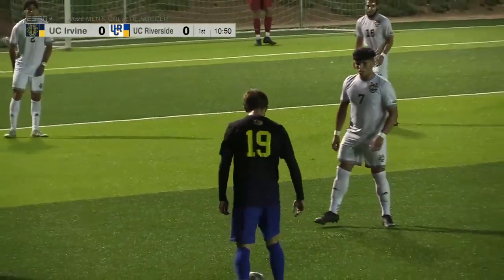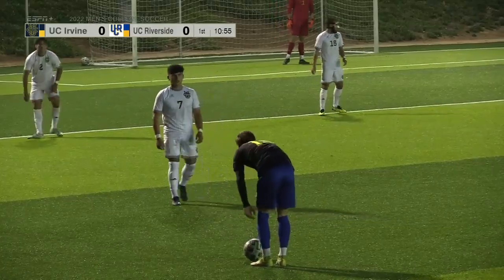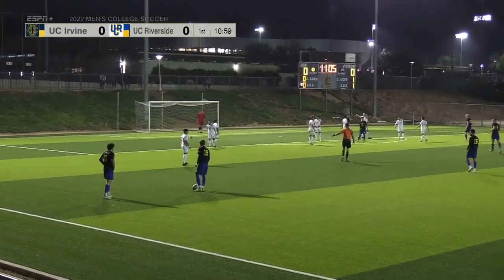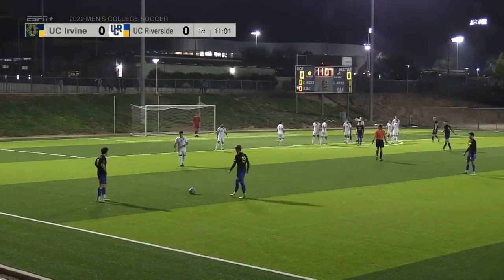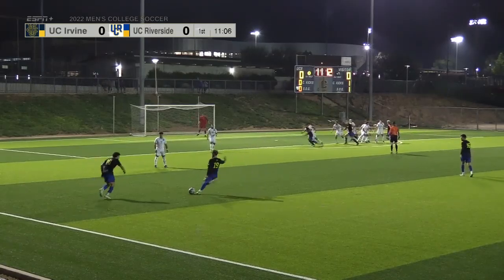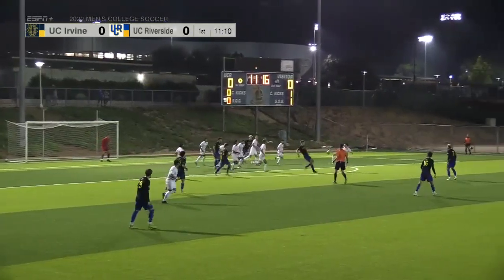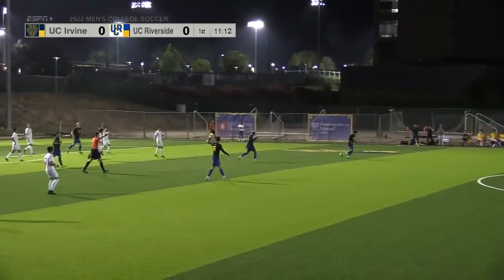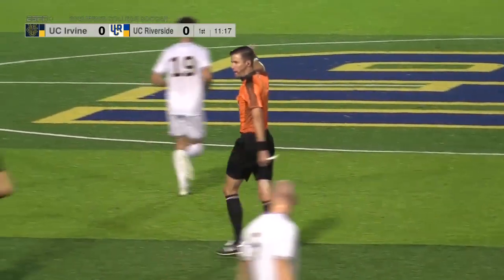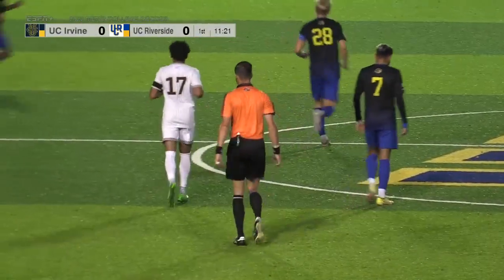Here's a good look at Brendan Clark. Clark from Pompano Beach, Florida. Went to Boca Raton Community High School and also, as I mentioned earlier, transferred from Stetson. Here's the take. Left-footed into the 18. Looks like that was Lopez that tried to turn around and get that deflected, and now a whistle.